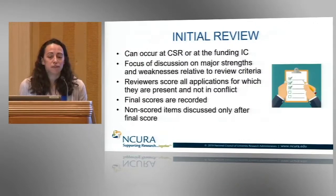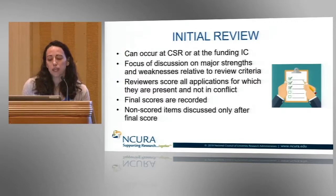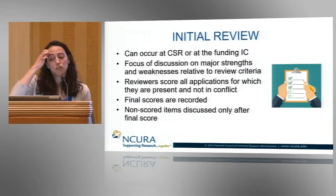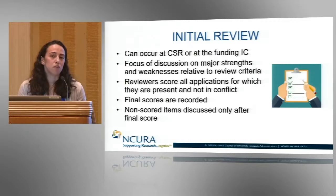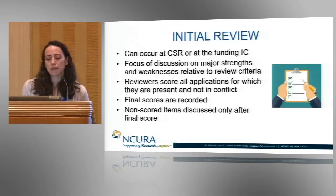So initial review, like we said, can occur at CSR or at the IC that's going to fund the award. And in these first discussions, they just talk about the major strengths and weaknesses, and they're using those review criteria that were provided in the funding opportunity announcement. So it's critical to target your application towards those criteria because that's exactly what they're going to use when they go to review your application. So each application has primary reviewers who, everybody gets everything ahead of time, review it, and they score it, and then they come to the meeting to discuss.